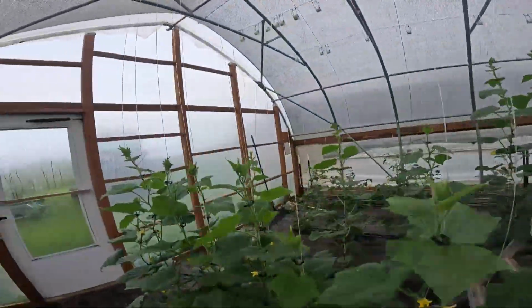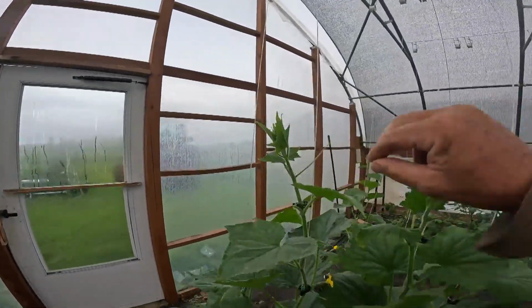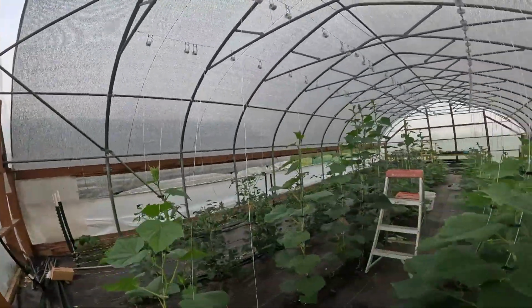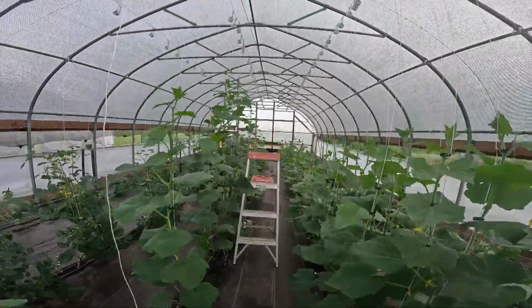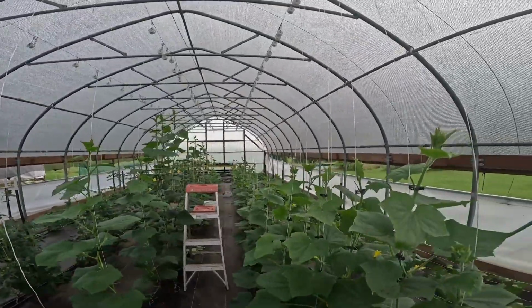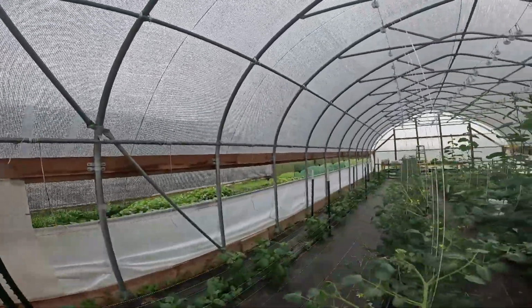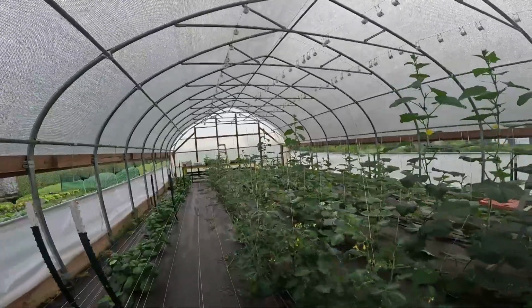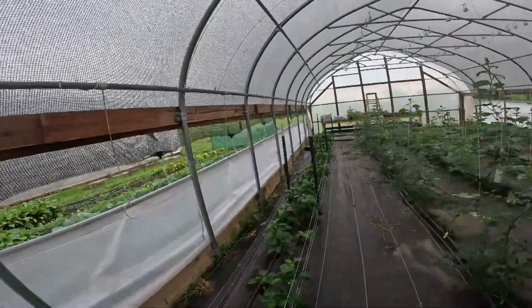So Delia's been in here really working her buns off, trying to keep up on everything, and she's doing a very good job. But this kind of a place here takes a lot of management, so it does take a dedicated individual to run this type of a lower and lean environment. Here are our cherry tomatoes. She's got quite a bit going on here as well. Probably going to do some fertilizing.